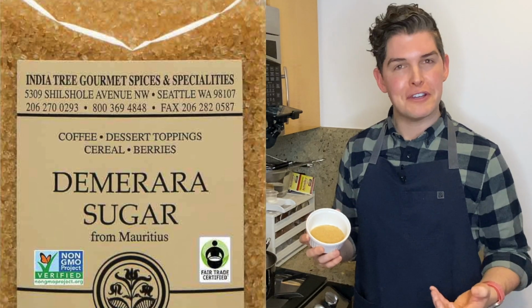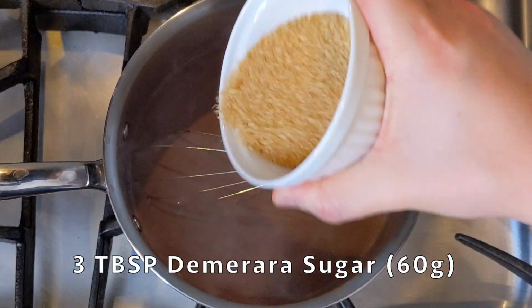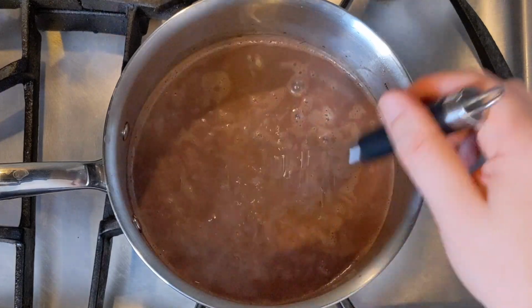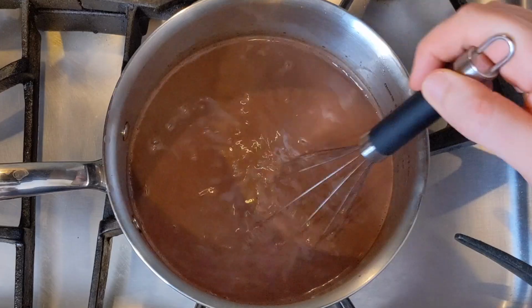Next, we're adding in our sweetener. This is demerara sugar, another ingredient that's a little bit hard to find and a little bit expensive. If you don't want to buy this or you can't find it, sugar in the raw would be a really great substitute here. So we'll just dump this in. With both the chocolate and the sugar added, we're going to cook this for just about 5 minutes to melt down that chocolate, get the sugar dissolved, and this mixture should thicken up and be really rich and luxurious looking.